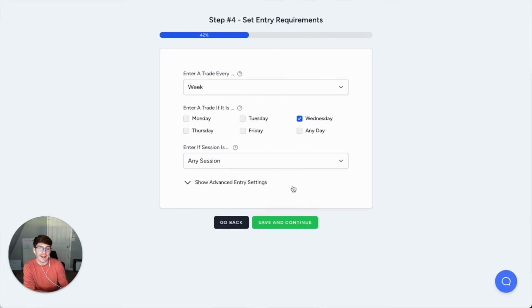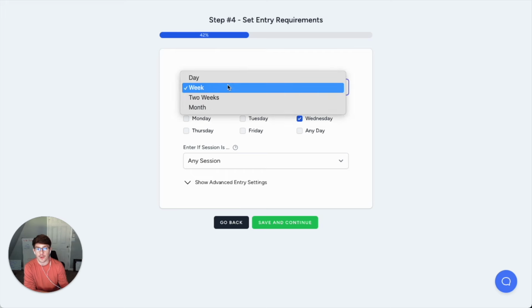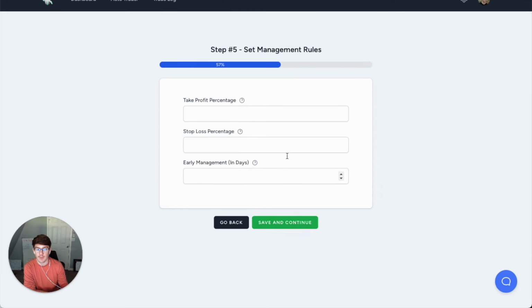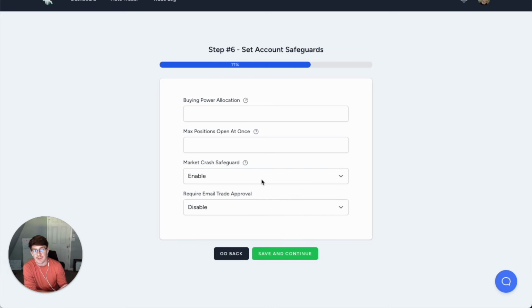Next, how often do you want to enter the trade? Well, that depends on you. But again, this is set up for once a week on Wednesdays. Again, if we want to do it multiple times a week, we'll click on day, Monday, Wednesday, Friday as the days we want to trade that on. Perfect. Next is take profit percentage. Again, 40% is best practice. Stop loss we can add, but we don't necessarily need because it's already defined risk for us. So we'll add 21 days until early management. Again, no stop loss, that's fine.